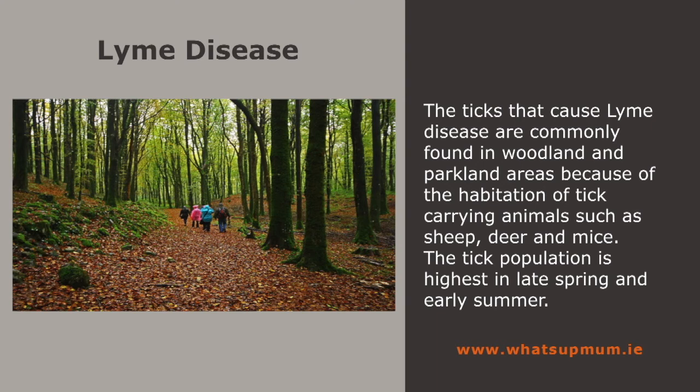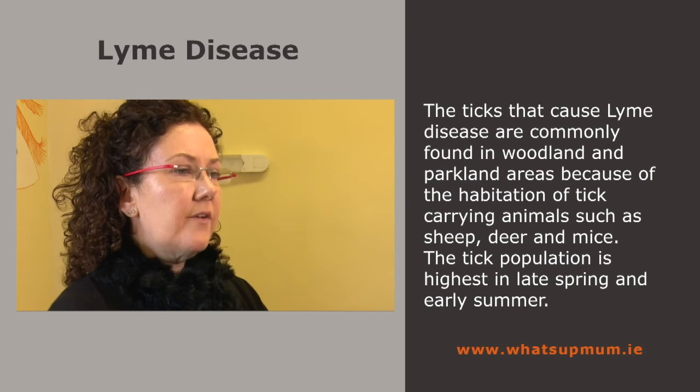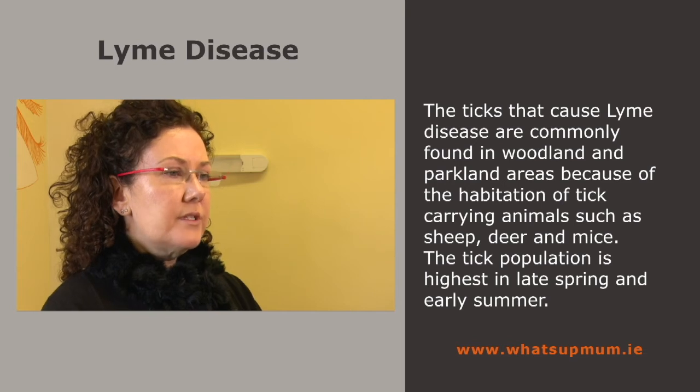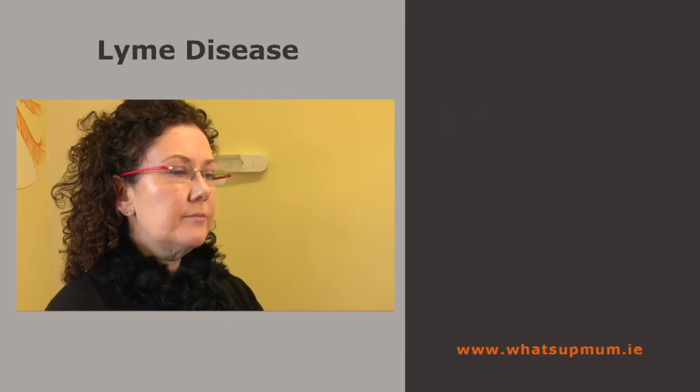The ticks that cause Lyme disease are commonly found in woodland and park areas. This is because these types of habitats have a high number of tick-carrying animals such as deer, mice and sheep. Due to their breeding patterns, the tick population is highest in late spring and early summer.